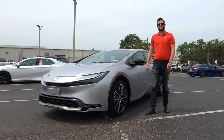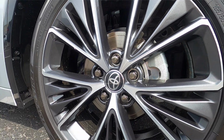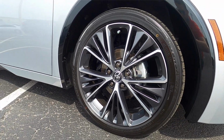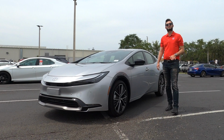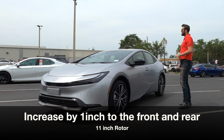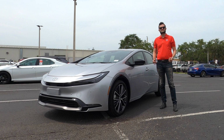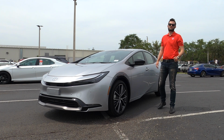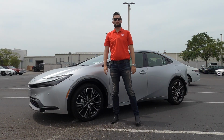Paired with the eCVT transmission, the LE will get wheel covers. When you get into the XLE or the Limited, 19-inch multi-spoke alloy wheels. The front and rear discs are going to be larger than the prior gen, with a 2 inch lower roof, which helps with a lower center of gravity, and it also changes the front seat position because of the new integrated platform, so it's going to feel a little bit more dynamic. You will sit more downwards.